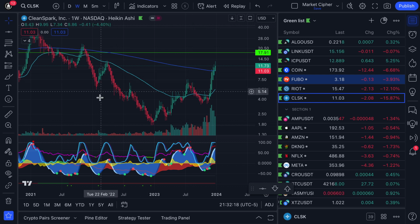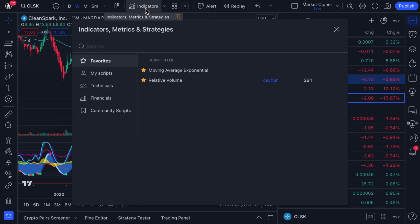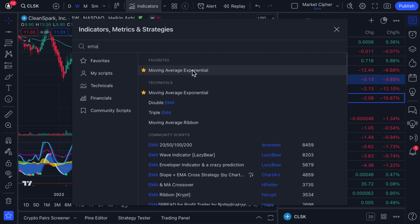You're going to be safe because right here, this green dot came. Yes, it moved up. But again, if we're not in an uptrend, we don't want to trade. We don't want to try to guess the bottom because you'll get screwed like you did right here. You probably made a little bit of money there, but it's 100 times safer if we're above that 50 EMA. If you don't know what the 50 EMA is, you can add it here. Go up to indicators on TradingView and type in EMA. It's called the moving average exponential.